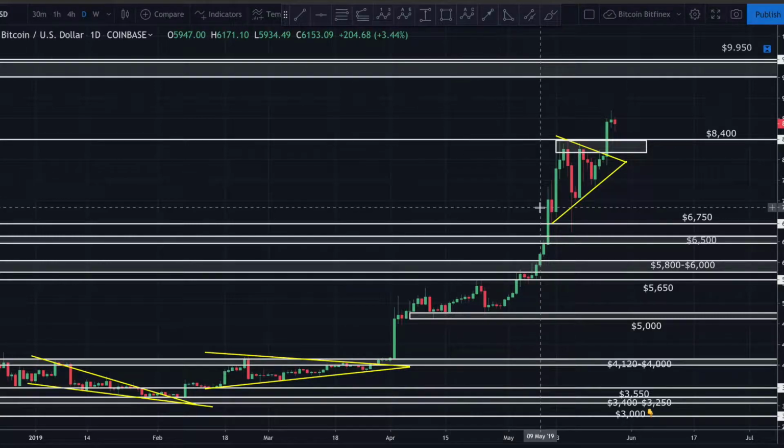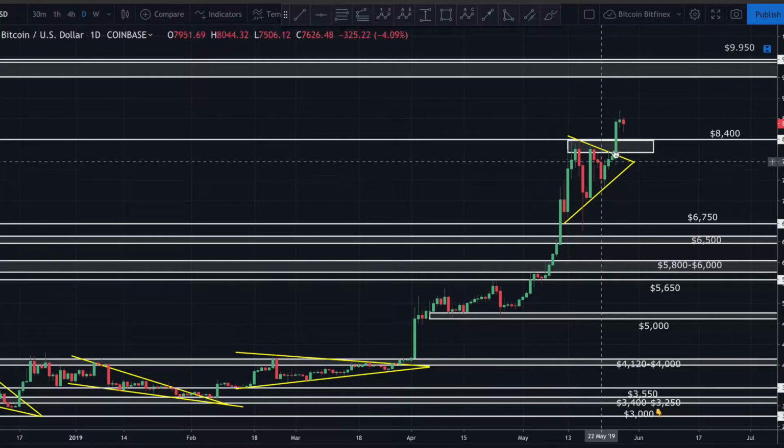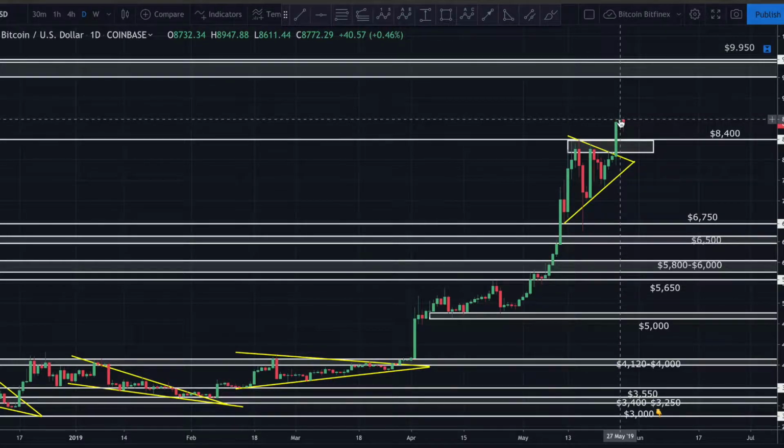We're looking at Bitcoin to the US dollar. This is the one-day chart on Coinbase. And last time we spoke, guys, Bitcoin had broken up out of the wedge here. I told you, even though this was a beautiful looking breakout, and obviously very bullish, it looked like Bitcoin was kind of starting to fizzle out here.